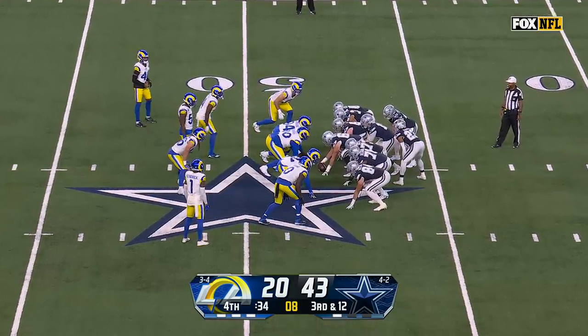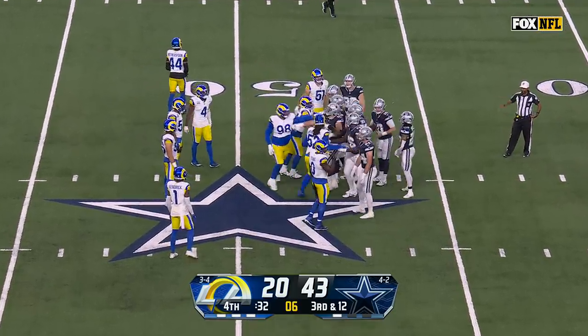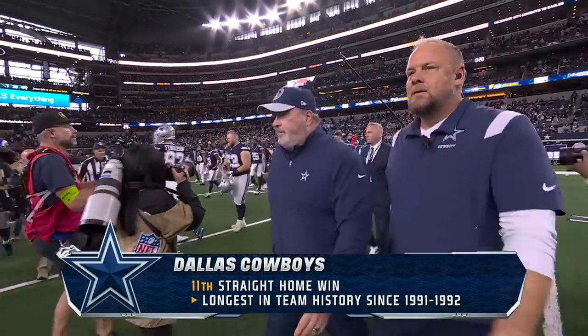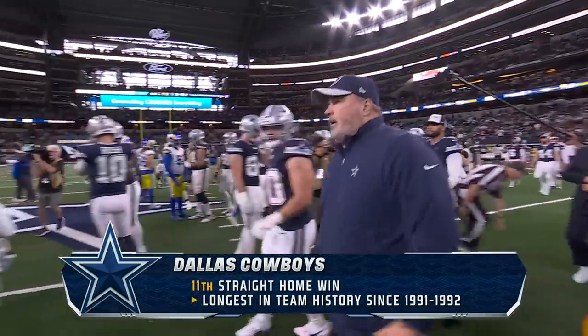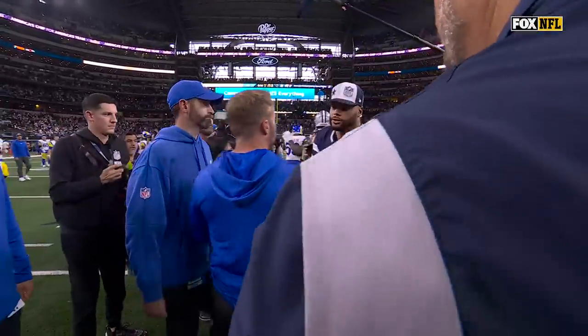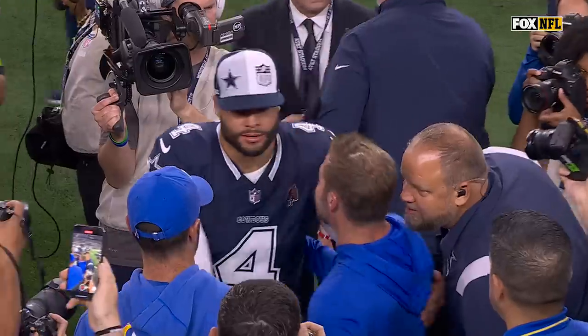Dallas does the old Tom Landry. Take a knee, and that'll be that. Now, they have been great at home. 11 straight. Mike McCarthy, Sean McVay hug.